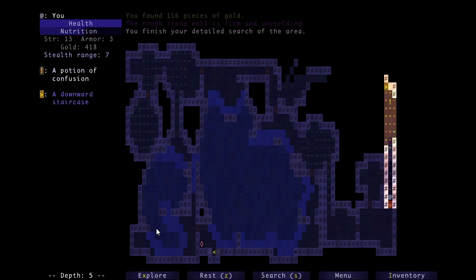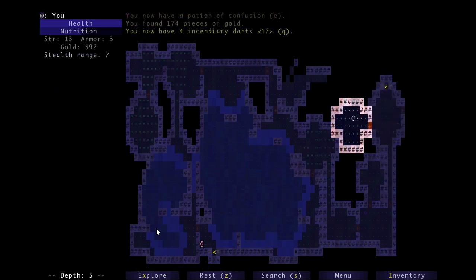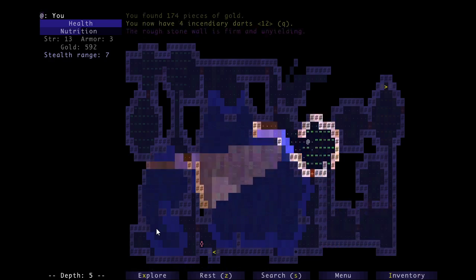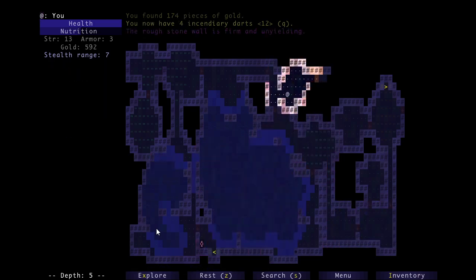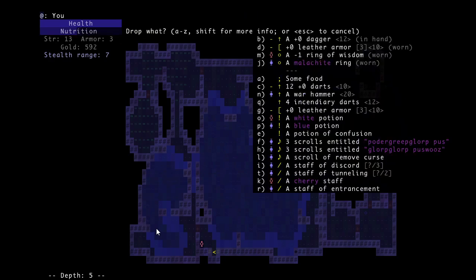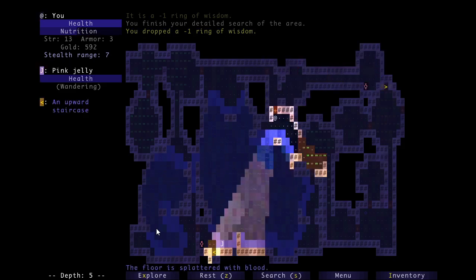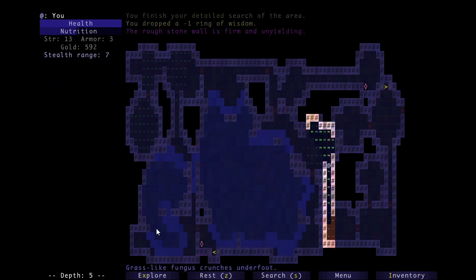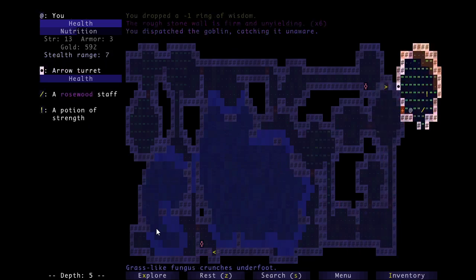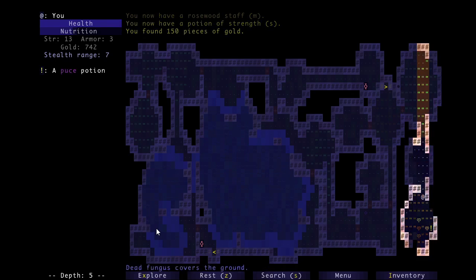So you might think of it like this, right? If you have something like a... it is a -1 ring of wisdom. Should have named it, did not. But I will get rid of it. It's not debilitating, but it is better without it, especially since I'm getting so many staves. I am like a wizard dude.